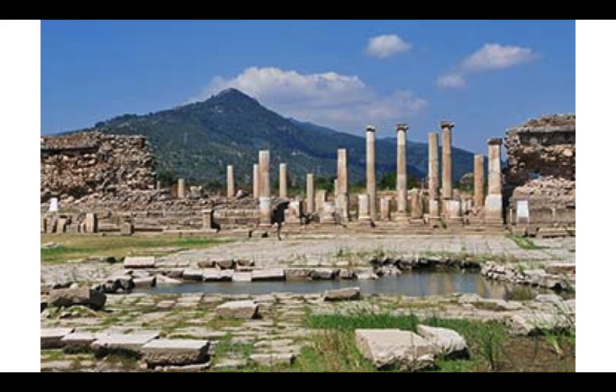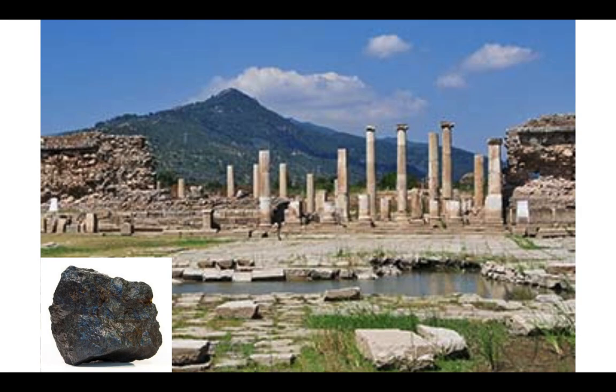More than 2,000 years ago, people living in the ancient Greek city of Magnesia, what is now Turkey, discovered an unusual kind of rock. This kind of rock contained a mineral called magnetite. Both the word magnetite and the word magnet come from the name Magnesia. Rocks containing magnetite attract materials that contain iron. They also attract or repel other magnetic rocks.